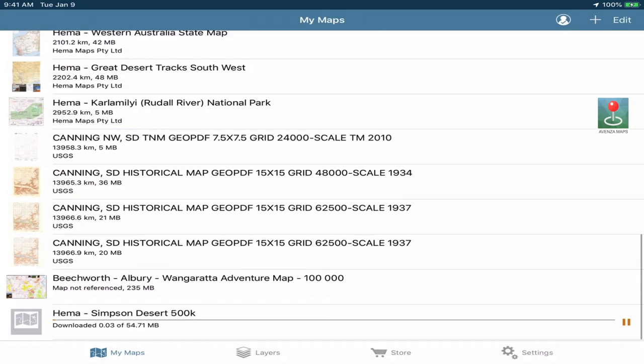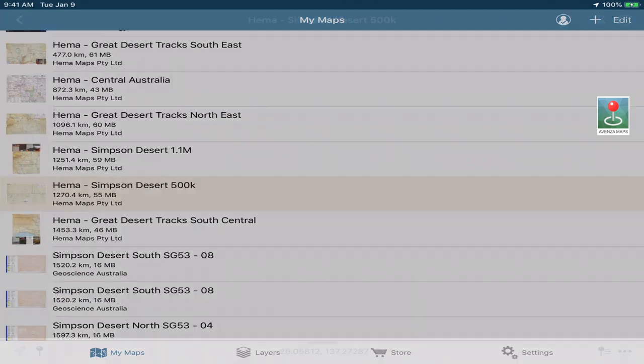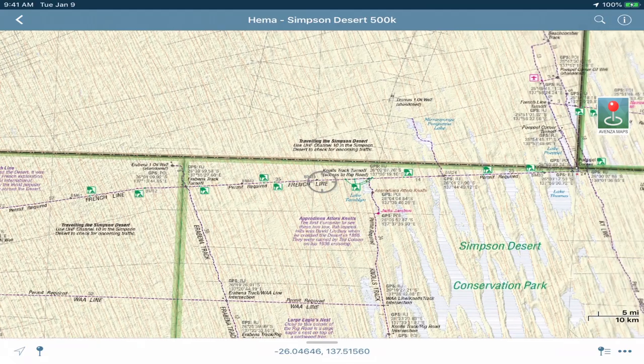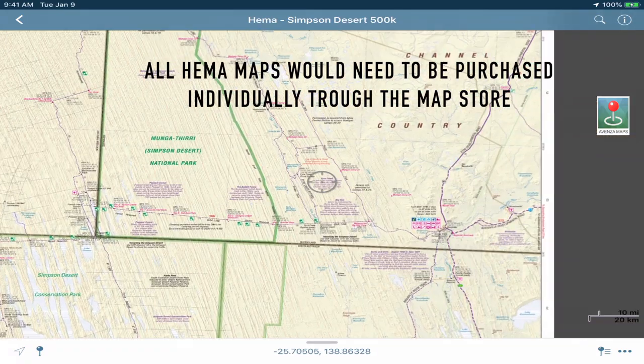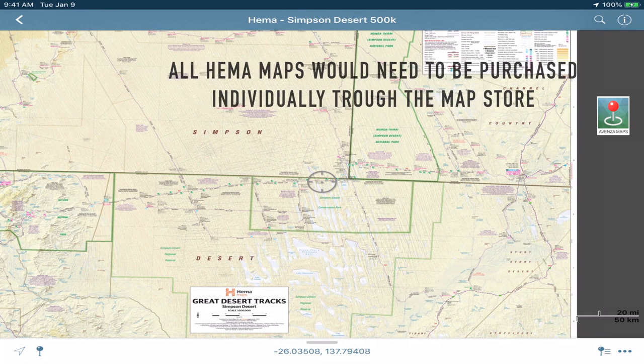It is important to keep the app open and ideally also have a reasonable internet connection. You see it downloading here at the bottom. This is the map I just downloaded. And here you see the French Line, Simpson Desert. As you see, when we pinch and zoom, it is quite a bit smoother and has far less drawing issues.